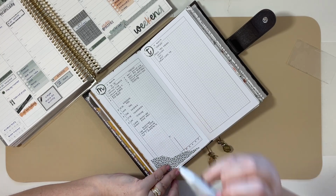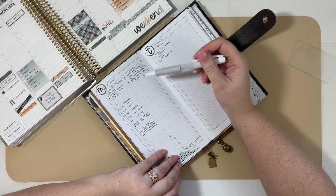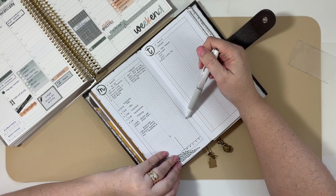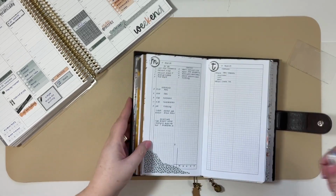Okay, I think for now, that's where we're gonna end on the to-dos and the content and the schedule and the gratitude. That gives me this much room for pictures and journaling, which again, I feel good about in this planner.